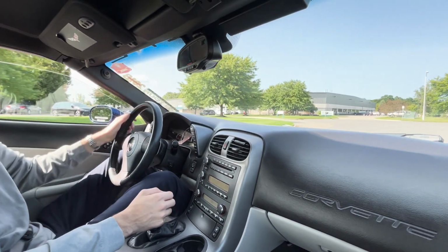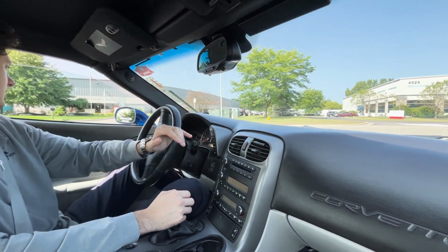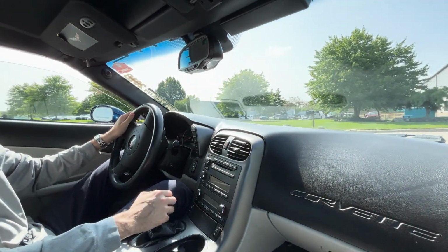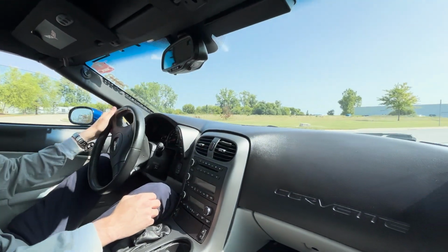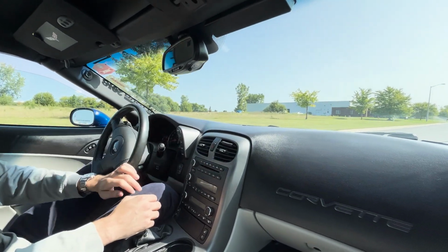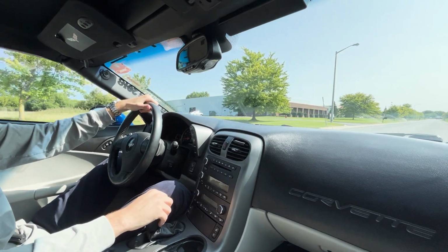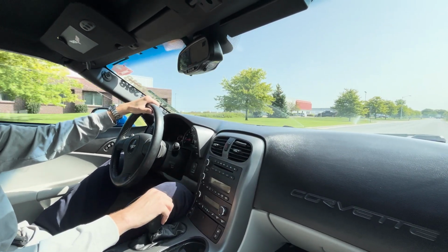Pretty hard braking there to be able to test the brakes. These are drilled and slotted rotors for extra cooling in the braking. Brakes bite with plenty of force, no issues there. And coming around this corner, the suspension feels very solid and grounded. I've always loved how the 6th generation Corvette suspension feels. I feel like Chevrolet did a great job of making these vehicles very planted in the road.